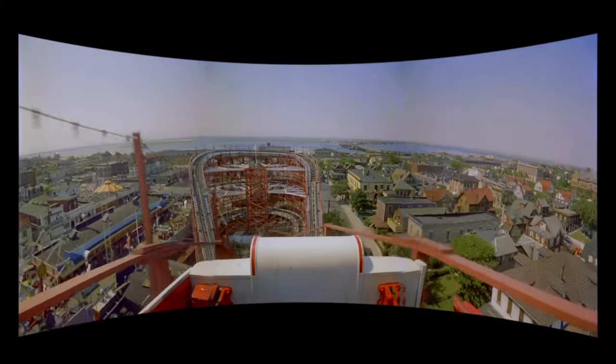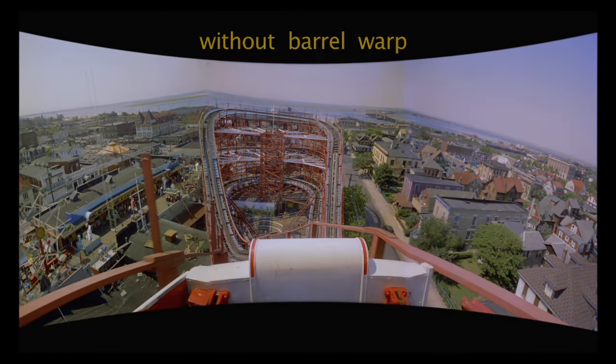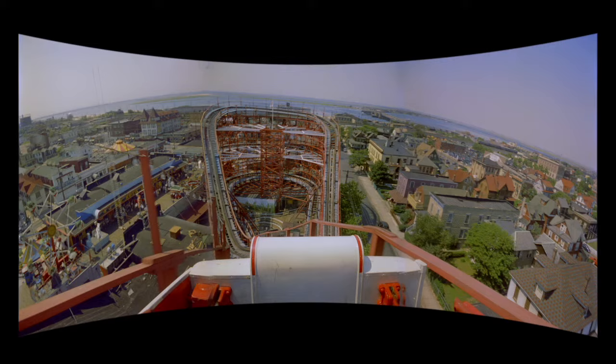Notice the horizon line as it appears as a curve. Now see what it looks like without the barrel warp effect. The horizon bends strangely at the panel join lines. So this correction is essential to add a more natural look to the new 3-panel images.